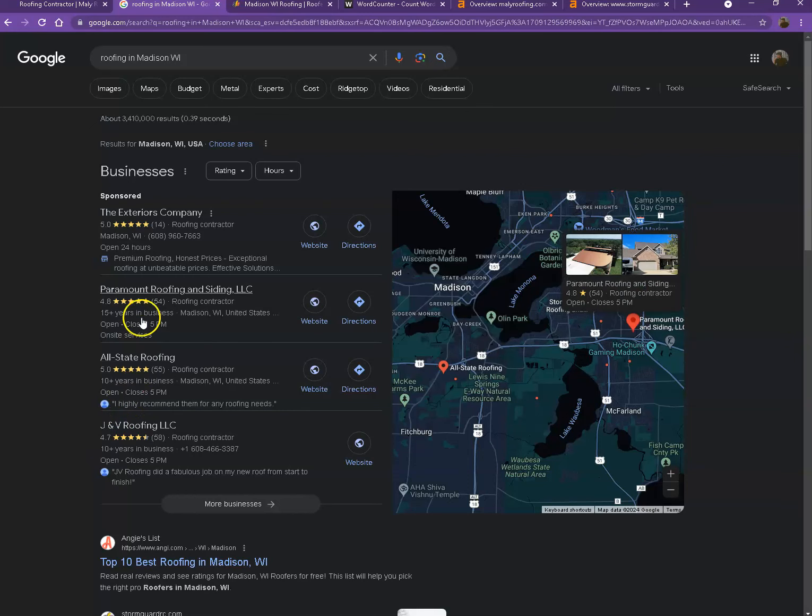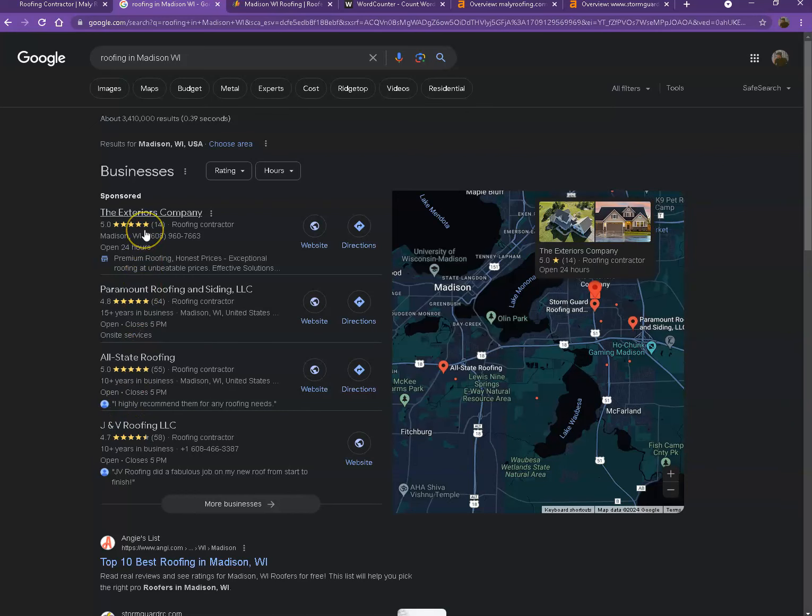One way for you to be here is you'll need to have a Google My Business profile where you'll enter as much information as possible, like the company name, phone number, email, company address, hours of operation, photos, and so on and so forth. And also, if you add that same information in as many directories as possible, that will also help you a lot to appear in the map pack faster.